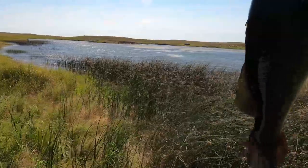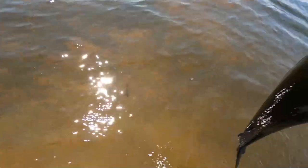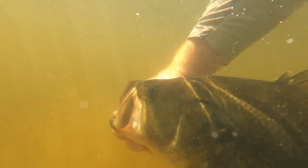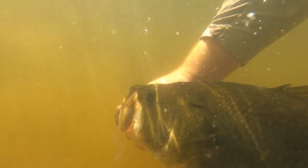Four pounder! Yeah! Maybe it is, but nice little 4-pounder right there. Biggest fish I've ever caught out of this pond, so pretty exciting.